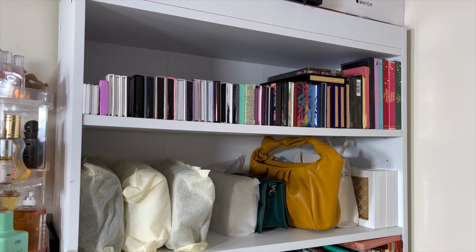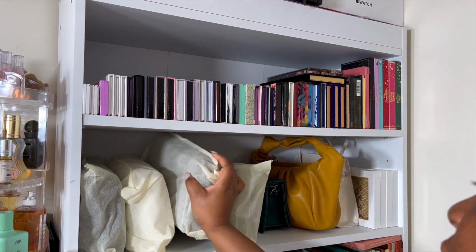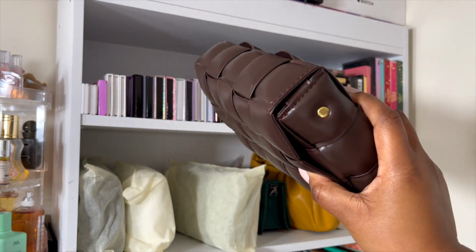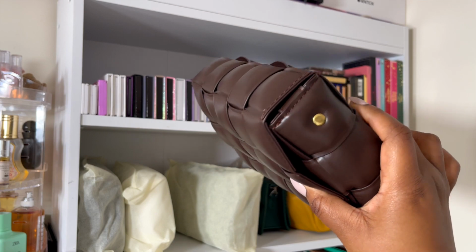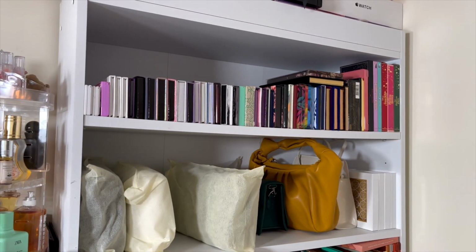So, this comes in different colors, and I decided to store them over here because I kind of just wanted my smaller bags in the same space, and I don't have that many. So this is the brown, which is stunning. It's stunning. I mean, obviously it reminds me of the Bottega bag, but I feel like it's got its own identity. Still very pretty.